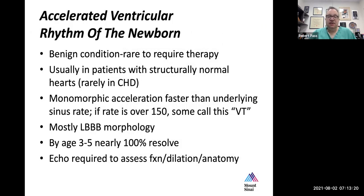The natural history of these is that they generally resolve. This reference that I found, an old paper by Jim Perry, said that by age 3 to 5, nearly 100% resolve. That's true, but it's probably even true that you could say that by age 12 months, nearly 100% resolve. And generally, when we see a patient who has this arrhythmia, we would recommend performing an echocardiogram to assess the function, whether there's dilation of the heart, and the anatomy.